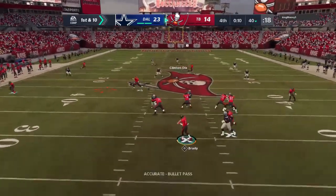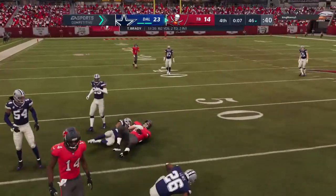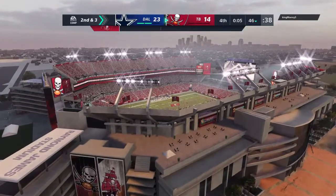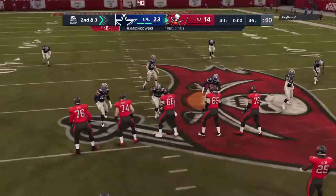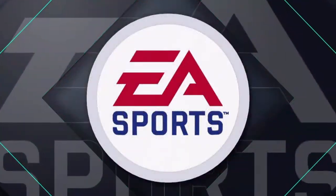Back to throw, Brady. Quickly to Gronkowski, that's caught. And he'll be taken down at the 46-yard line. 7 yards, the pickup on the pitch and catch. 7-yard pickup brings up 2nd and 3 at the 46.